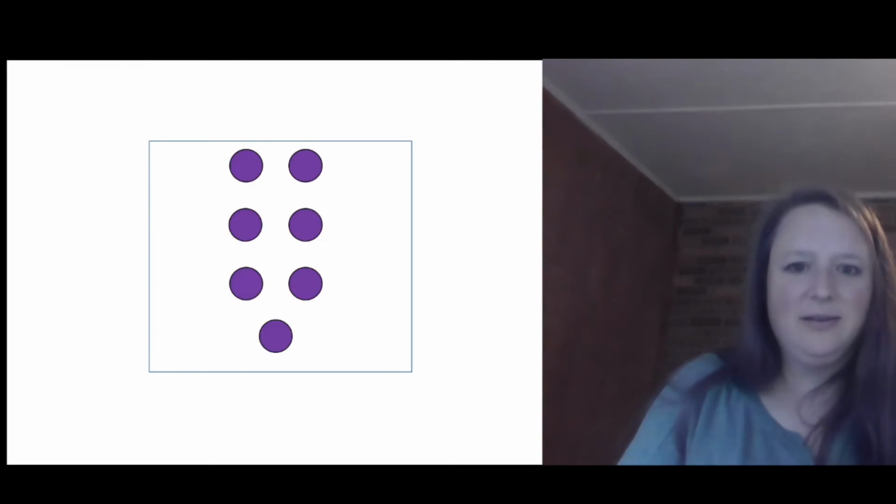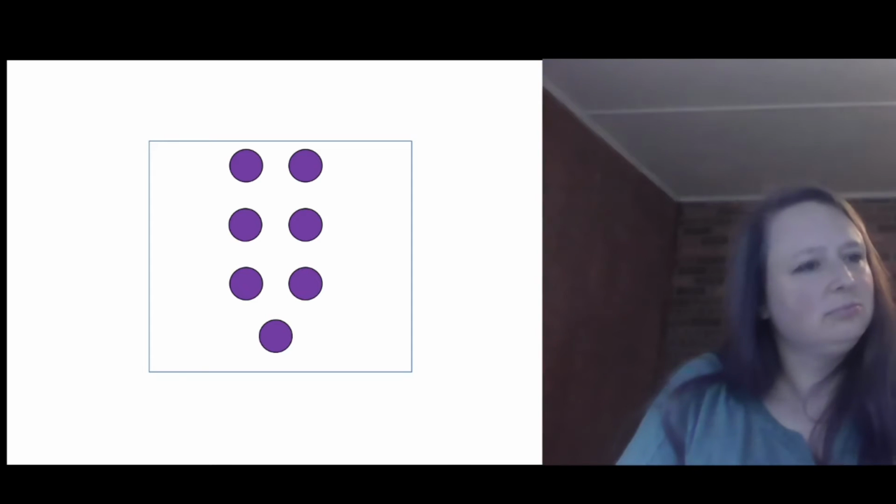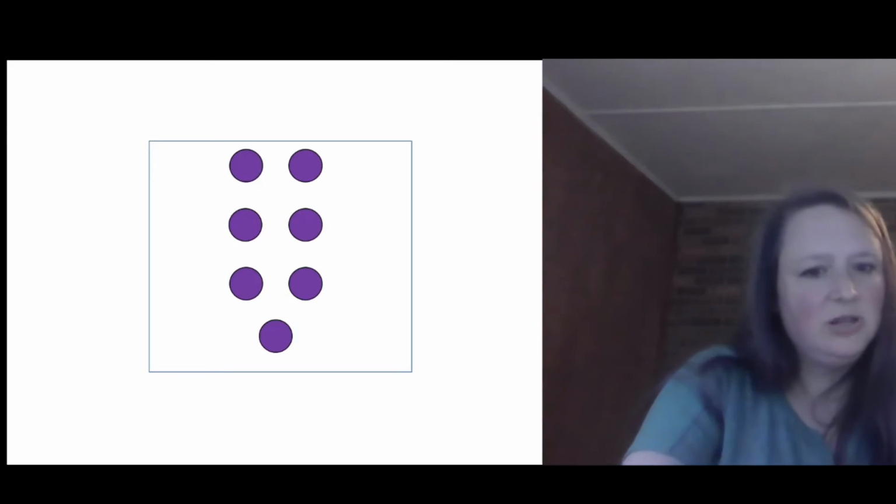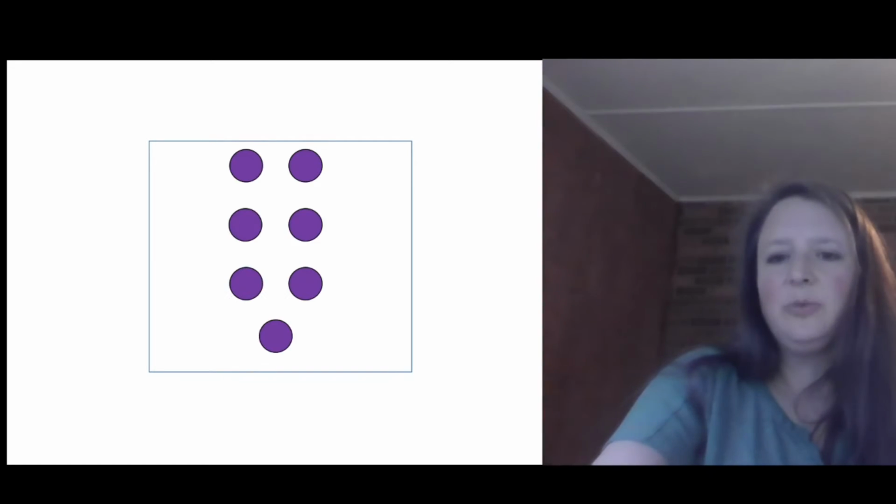Are you ready for another pattern? I think Miss Virginia messed up. Hang on. So that's the one we did. I think I forgot to take it away and put it back up there, or I hit the wrong switch. I'm just having technology issues right this moment. All right, let's do another one. Are you ready?